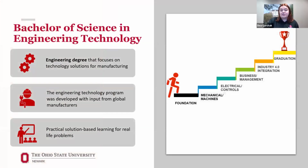So this engineering degree focuses on technology solutions for the manufacturing industry. As we all know, Central Ohio is constantly growing with our manufacturing, and Intel will be in our backyard relatively soon. So students will have the opportunity to work with our industry partners.